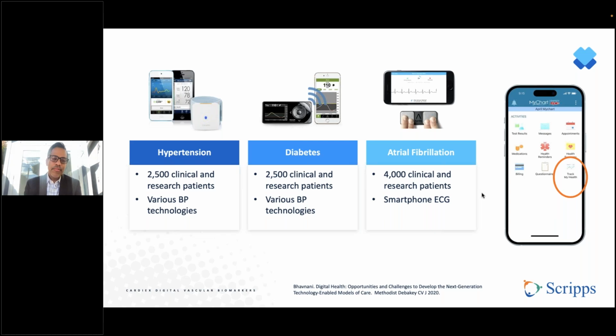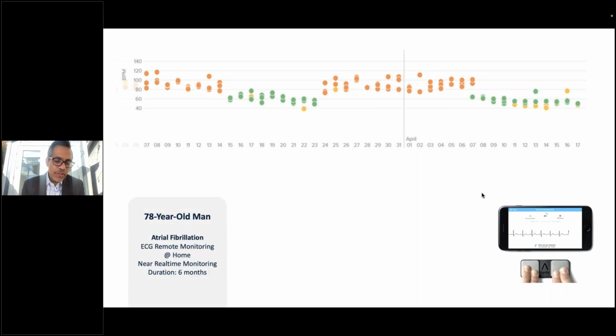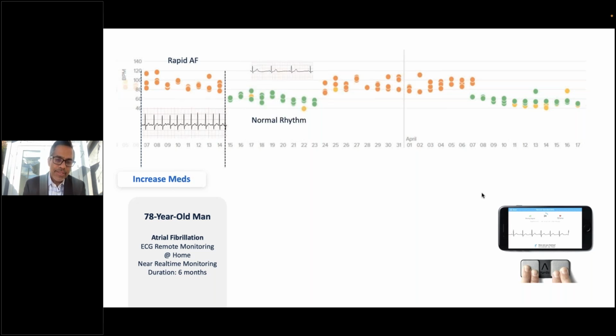So I'll show you some examples of hypertension in some of our own programs and in atrial fibrillation, a cardiovascular condition that is among the highest risk for strokes in the United States. So a smartphone ECG and even smartwatch ECG, for those of you that are wearing smartwatches, this is an example of a 78-year-old individual who has an irregular heart rate known as atrial fibrillation. Right? They may not be feeling well when your heart rate is this fast and this irregular, but we're able to use a technology to monitor this individual at home, right? And then use a decentralized method, a virtual care method, in order to adjust therapy in this home-based environment.